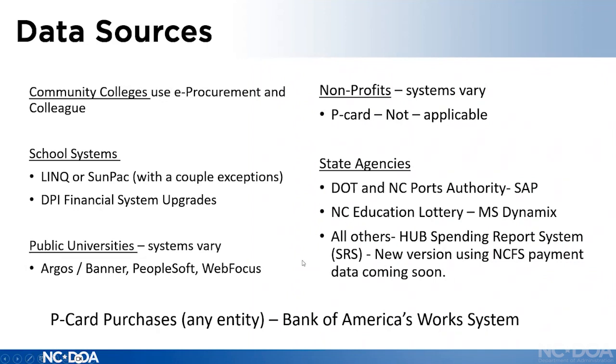organizations. There were a number of different ones there. If you are in that situation where you're going through the financial system upgrades with DPI, please make sure that the companies you're working with understand your need for being able to pull data out of your system for the hub report and how the hub report is set up, so that you don't have to go back to them later on and struggle to get the data out of your system.